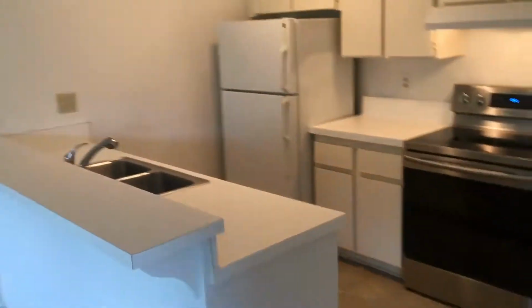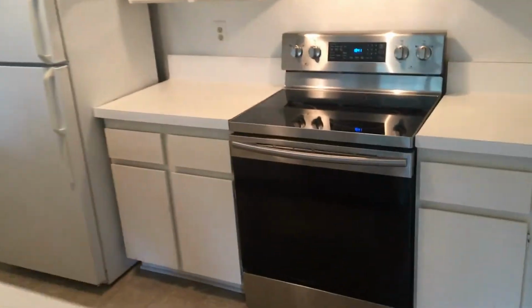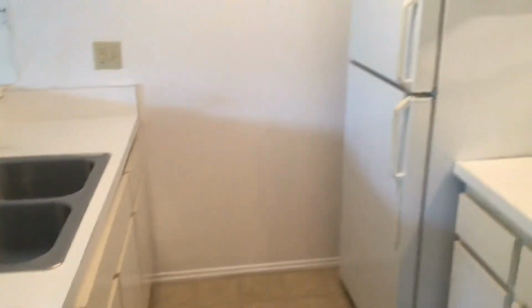Great kitchen here off the living room, the breakfast bar, stainless steel range, and dishwasher, as well as a provided refrigerator. Nice, bright, large living room. Features a lot of square footage and access to the private balcony.